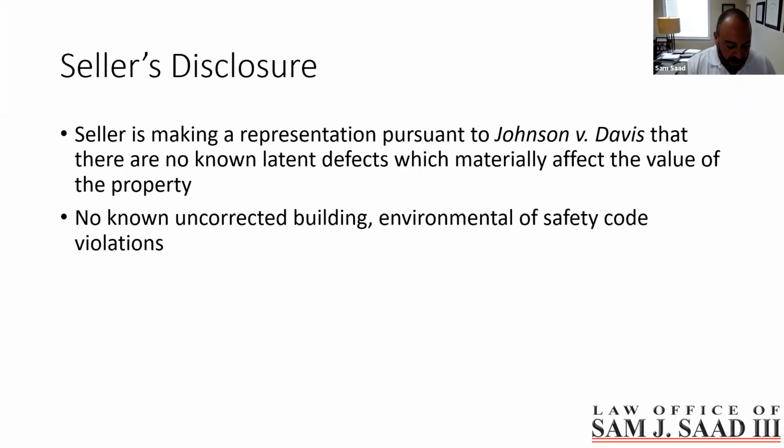Okay, so other disclosures. The seller is making a representation pursuant to Johnson v. Davis that there are no known latent defects which materially affect the value of the property. So that is no known uncorrected building, environmental, or safety code violations. That's no hiding mold by painting over it. That's no hiding leaks in the roof by painting over the water stain on the ceiling. You must disclose known latent defects that materially affect the value of the property. If it's going to change the value of the property and you're trying to hide it, then the seller has liability and you as the realtor have liability. So be very careful.